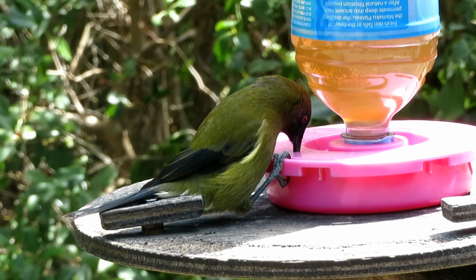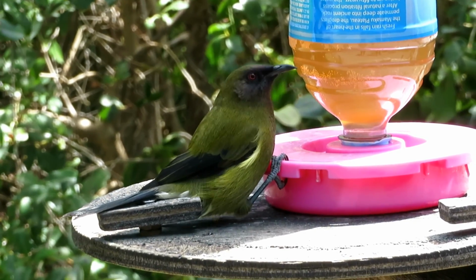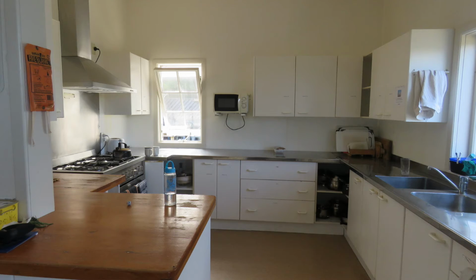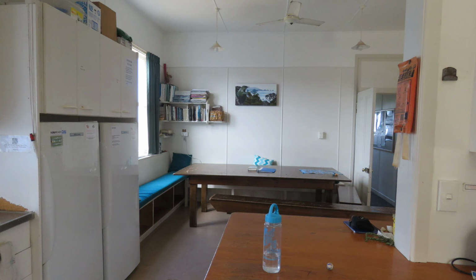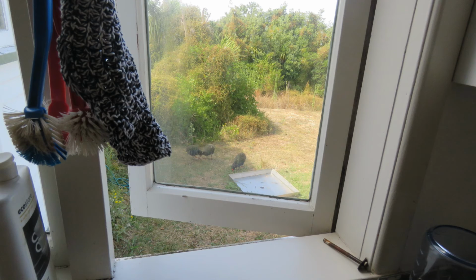At open stations, when the tui is not around, the little bellbird can sneak in for a feed. The bunkhouse is well appointed, but because of the drought, we had to conserve water. And the electrical systems are a combination of solar and diesel generator, so that has to be conserved as well. LPG gas is brought in from the mainland.